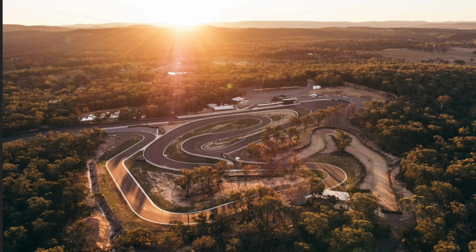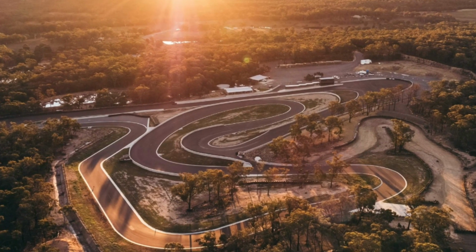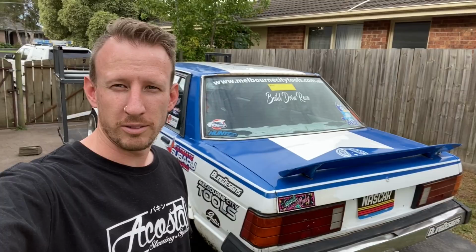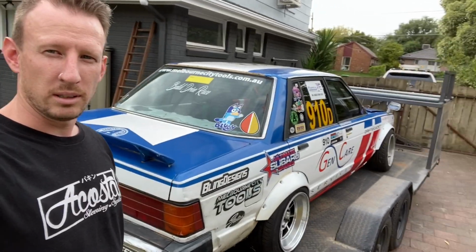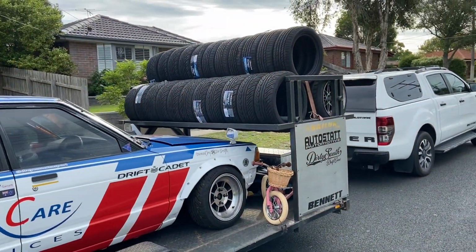So this weekend we're going to a new track for me, actually, Pheasant Wood Circuit, which is up near Marulan, right near Goulburn, about a 6 or 7 hour drive for us. It's a Friday Saturday event. Apparently we're running the track forwards on Friday and then in reverse direction on Saturday, so it should be a bit of fun. Just thought we'd pack a few tyres.